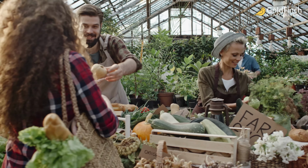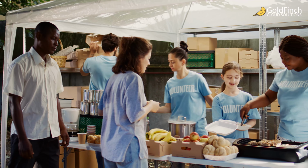And we're just scratching the surface of how ERP can help. See, GoldFinch has been designed to help food banks run various processes, from procuring inventory from vendors to distributing it to those in need. It brings all operations under one platform, ensuring everything runs effectively.